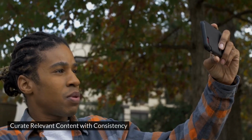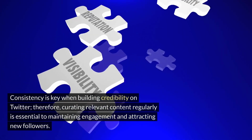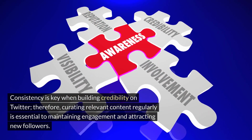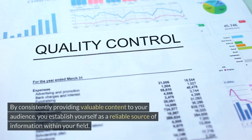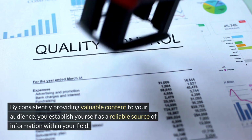Curate relevant content with consistency. Consistency is key when building credibility on Twitter. Therefore, curating relevant content regularly is essential to maintaining engagement and attracting new followers. Share articles, videos, or infographics that align with your interests and expertise. By consistently providing valuable content to your audience, you establish yourself as a reliable source of information within your field.